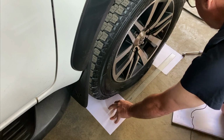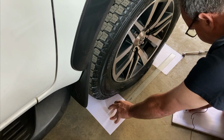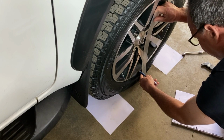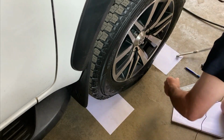0.7, and I'm at 328, 330. I like at this point, just stick. It's still a lot. Sorry, this was 80. It's still roughly 80 millimeters. Right, up to 0.8.